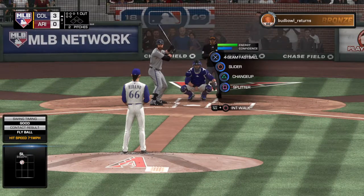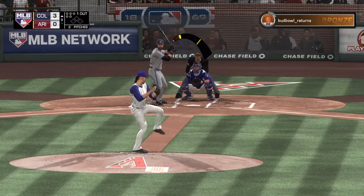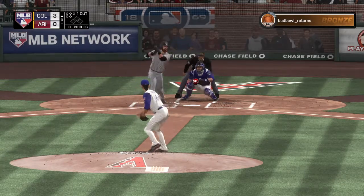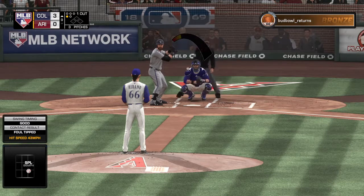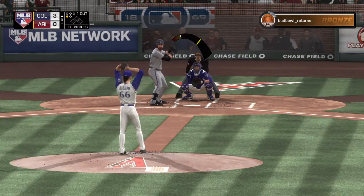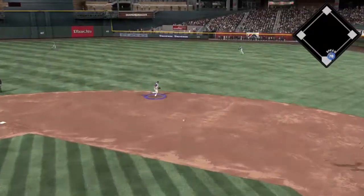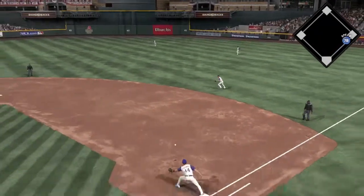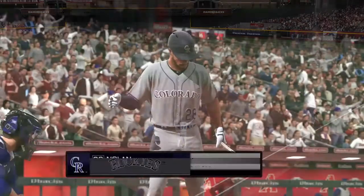Stepping up now, Charlie Blackmon, 0 for 4 with a strikeout thus far. And this will be fouled away. The windup and the 0-1. Hit out towards second. Owings has it. Throw on to first takes care of him, and the top of the ninth is proving unfruitful thus far.